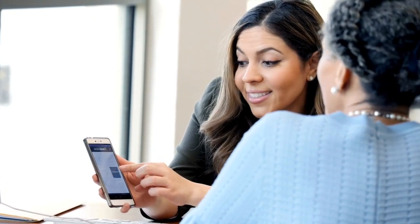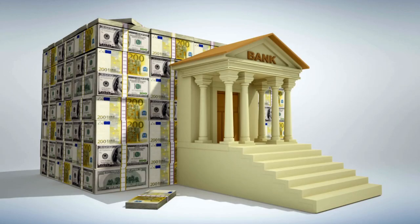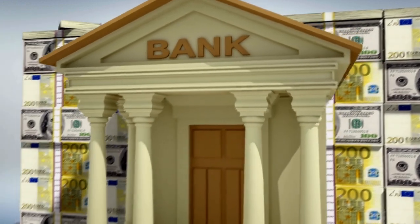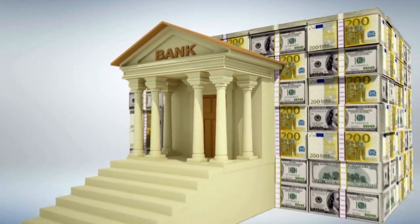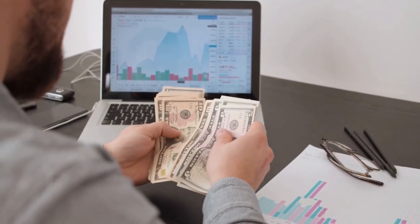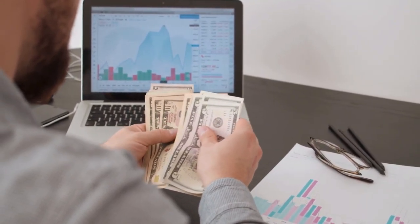Imagine waking up to the news that the government just greenlit a plan to send you cash, up to $2,200, straight into your bank account. It's not a dream, it's happening right now. After weeks of back and forth in Washington, the Senate finally said yes to a new stimulus refund that's got millions of Americans buzzing.